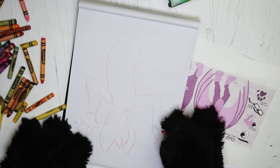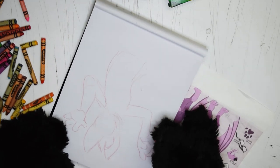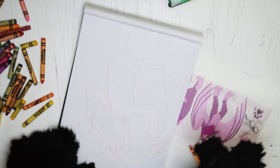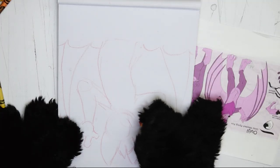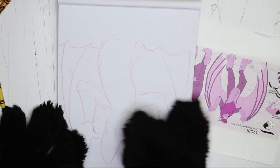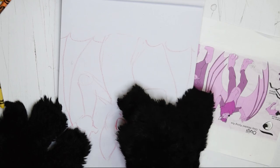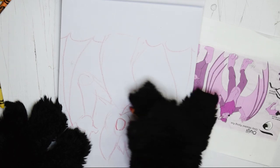Okay, drawing upside down is more challenging than I thought. Even more challenging than just drawing with crayons in fursuit. Bats are one of my favorite species. I'm a big nerd of bats. And it is funny that this particular species from Australia is called flying fox. Sounds like a very mythological animal, but well, no surprise coming from Australia.